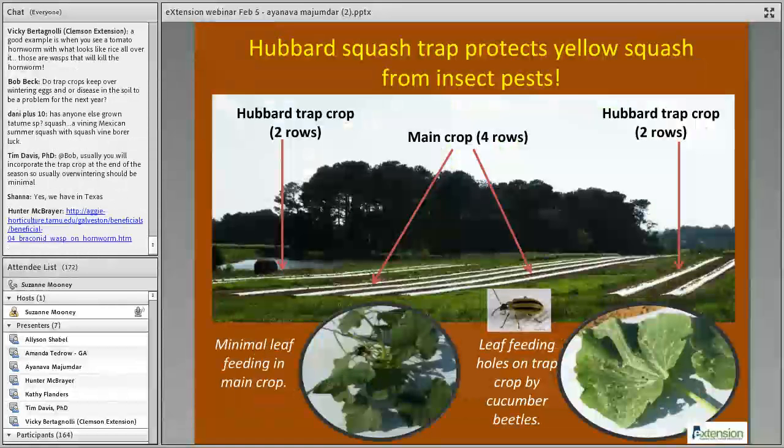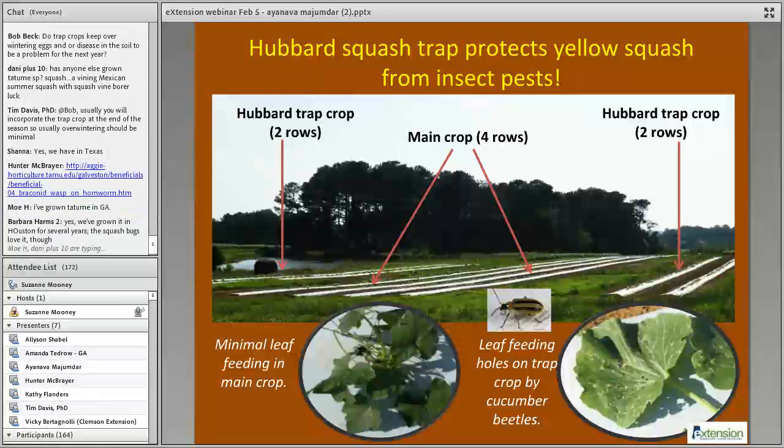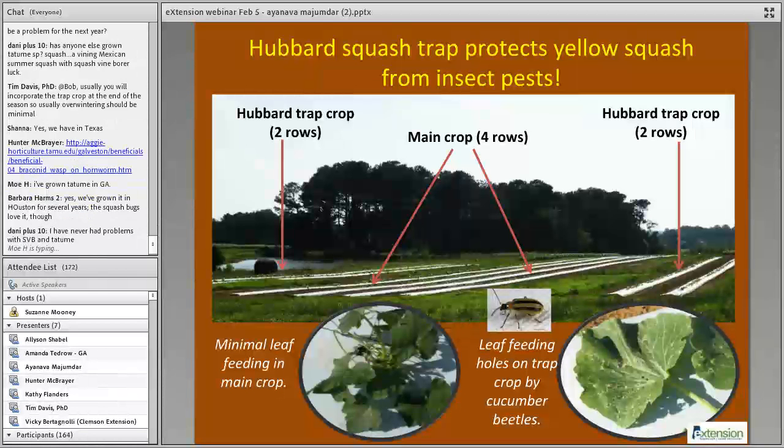Now, we have used the same principle of trap cropping and gone to different crops. For example, we are testing Hubbard trap crop. Hubbard squash is a winter squash, has large fruits that are actually edible, but that Hubbard squash is very attractive to cucumber beetles, squash bugs, and squash vine borers. We are evaluating this in the field. We had some problem with plant stands, so we are trying to refine our research methods at this point.